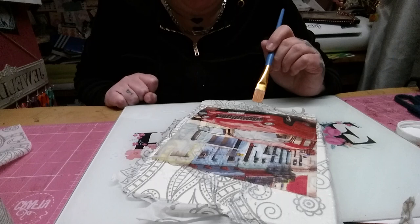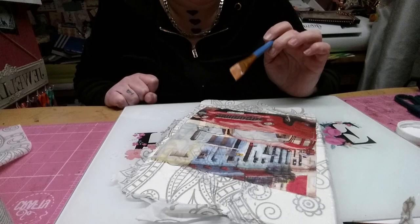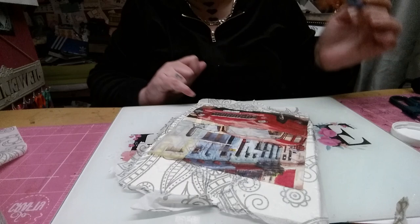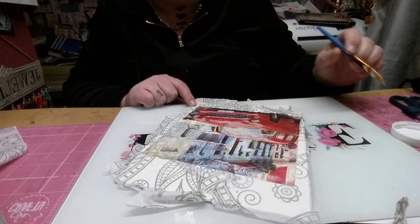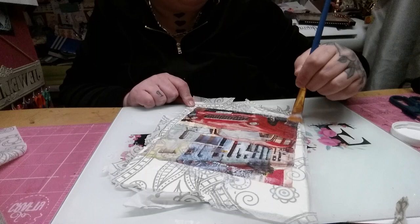This napkin, I want it to be as bright as possible. And because the filler napkin underneath has a pattern on it, I don't particularly want that showing through. It will show through to a certain extent, but I don't want it to totally show through. So all I do is take my Mod Podge and I only put it on the edges of this napkin. And this basically makes it look as if it's all one image and seals it in. Now, I'll show you a wee technique that I do in a second. But I'll just go all the way around the edge, making sure it's flattened down and it's really stuck down.